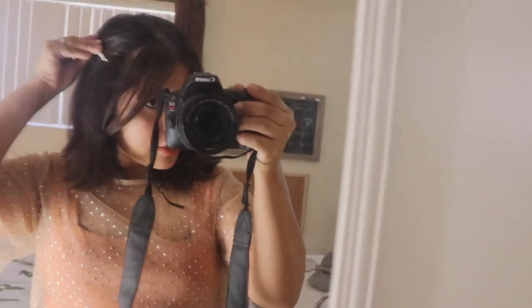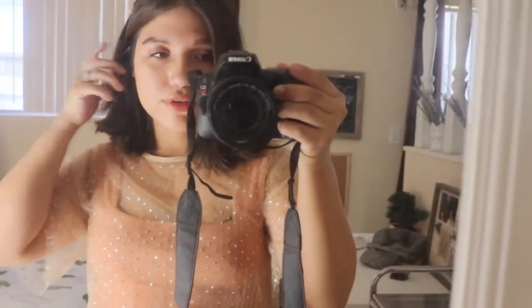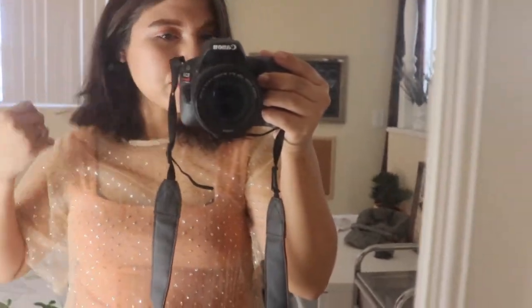I also put like a little clip on my hair. I cut my hair not that long ago and I'm still trying to get used to it. I did it myself, so I think I made a lot of errors. So I'm not an expert at all, but it is what it is.